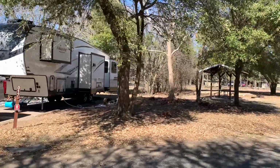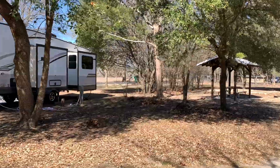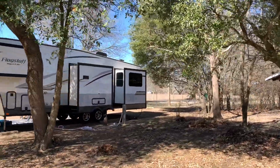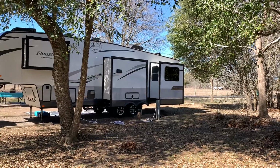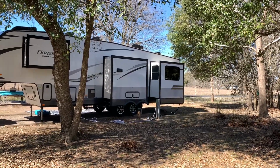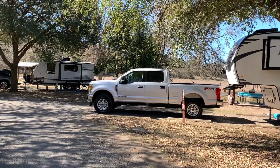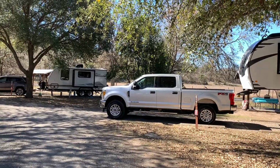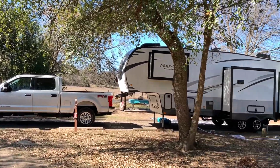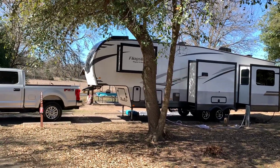I'll give you a little look at the tree clearance issue back here. See, he brought his fifth wheel clear back to where the leaves start on that tree, but you couldn't come back much further. But you do have some room. He's probably got about 5 feet there before he hits the road. So, site number 17, Blanco State Park.